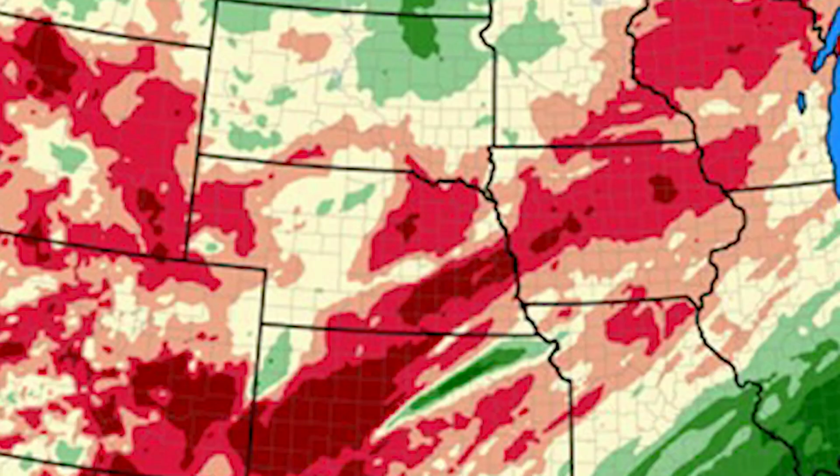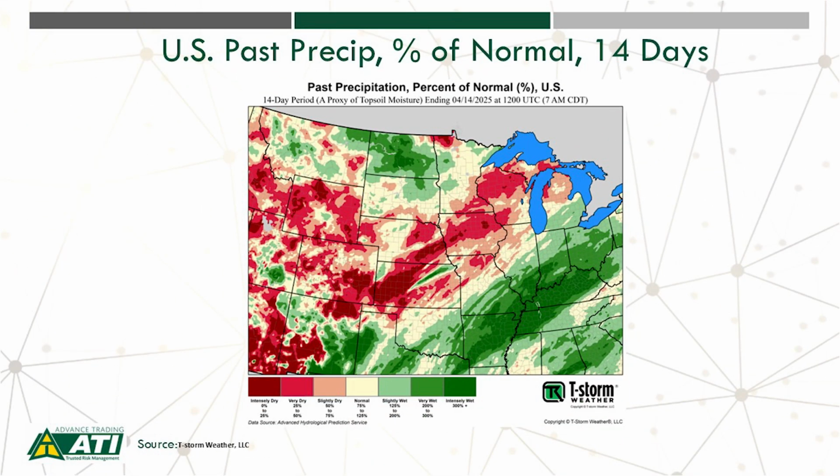We've moved into the middle of April here, and of course that means it's time to plant corn here in the U.S. With that backdrop, we're going to focus this week on topsoil moisture here in the U.S. Our slide is courtesy of T-Storm Weather. Again, this is looking at the last 14 days precip. You can see there's quite a divergence here across the Midwest.